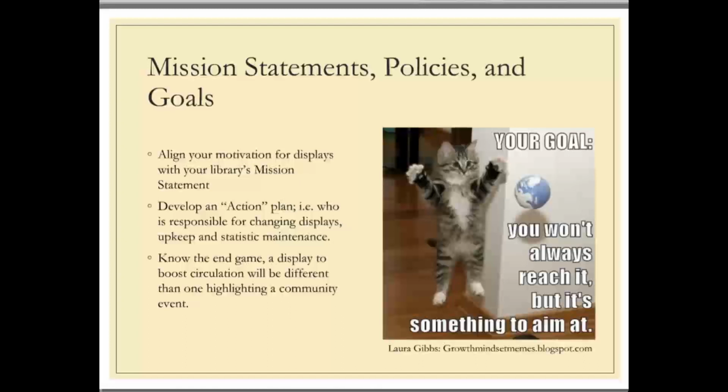And then you also need to know your end game. Book displays have many different purposes. You can have a display that's solely there to boost circulation of a particular genre or a particular medium or format. You can have a book display that's supposed to highlight a community event or to advertise one of your programs or services.